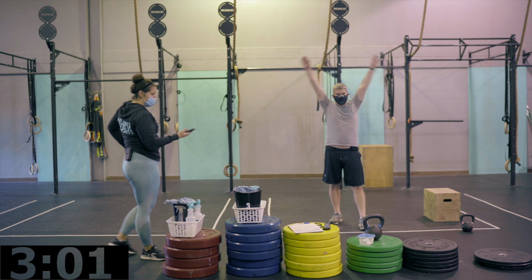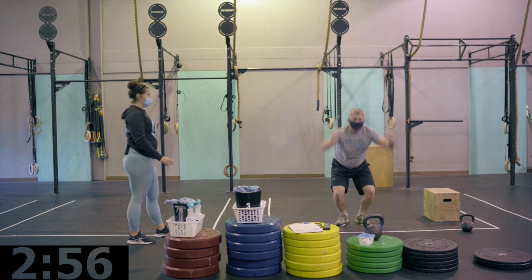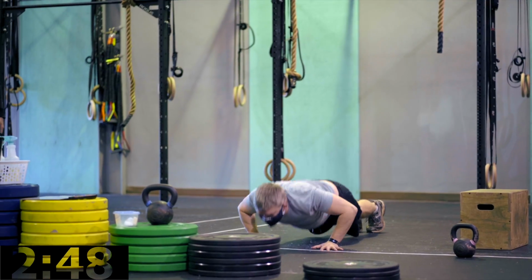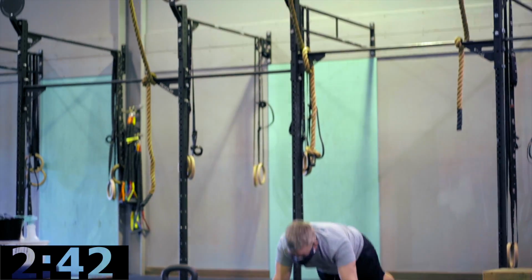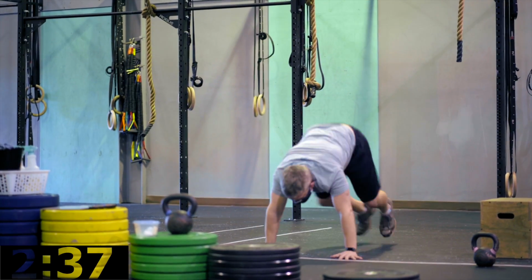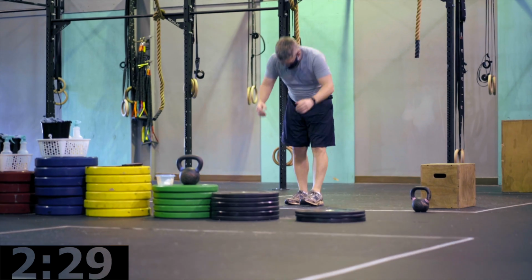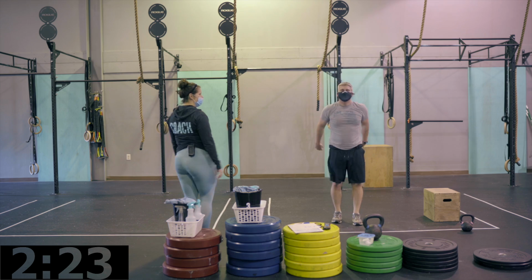In 3, 2, 1, and go. One. Two. Good. Three. Four. Nice job, Billy. Drop down. Five. Six, you're crushing it. This is the last set of burpees you gotta do. Seven, we can always add a bonus round.